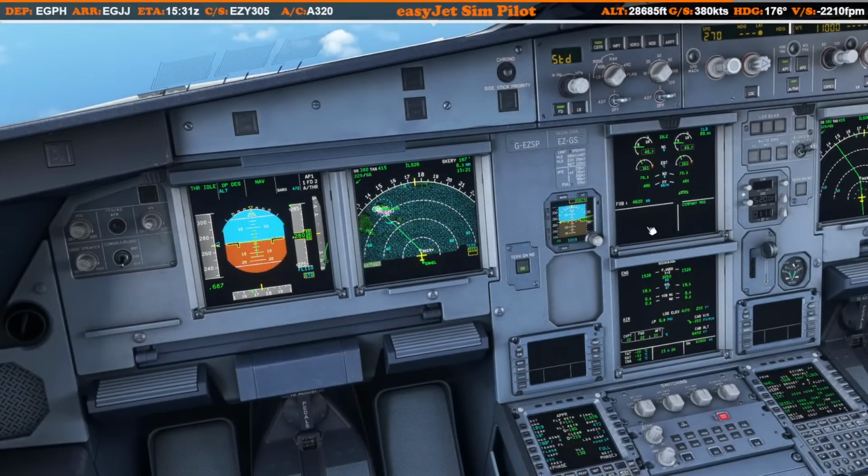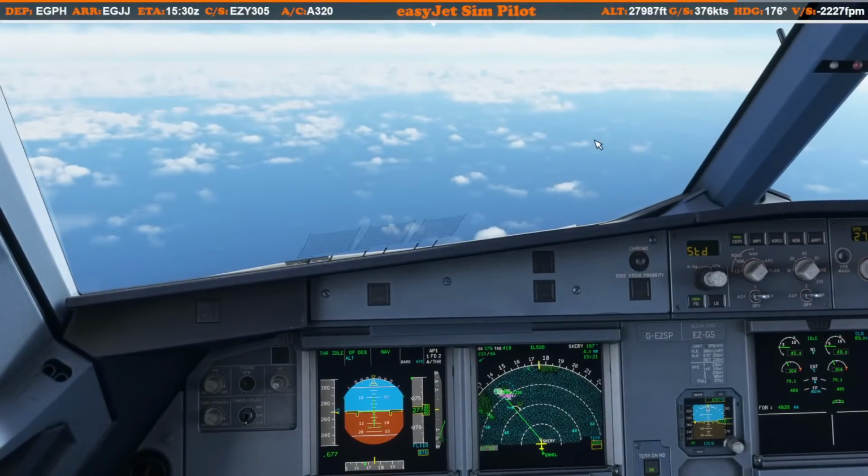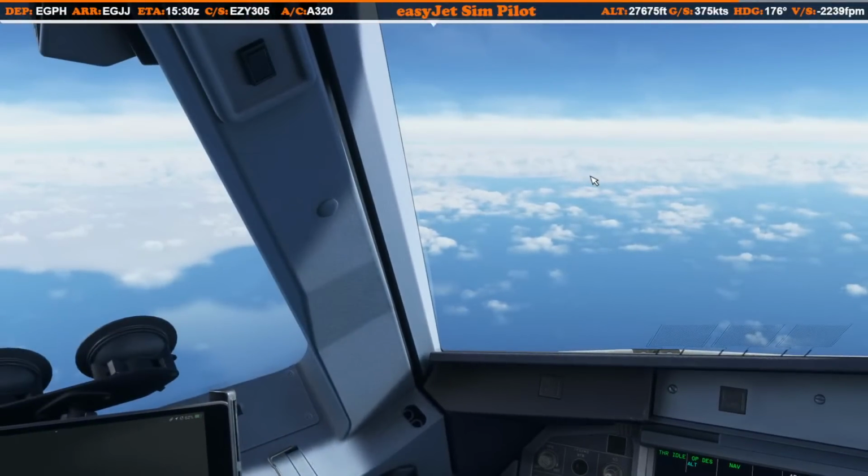Right, we've got a company message. What's that? I know what this is going to be. This is going to be very optimistic. Provisionally being assigned stand 6. Provisionally, as in, if you manage to make it. Okay.